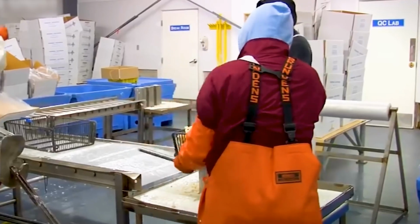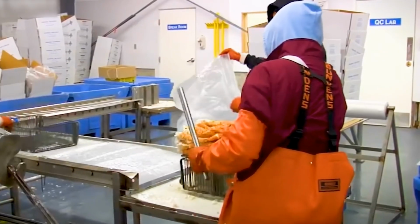After their dunking session, the trays are moved to the packaging area. Here, the legs are removed from the trays and placed into plastic bags.